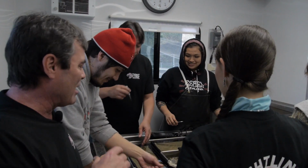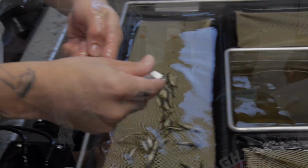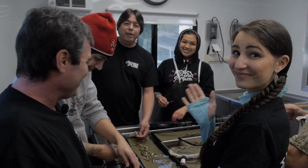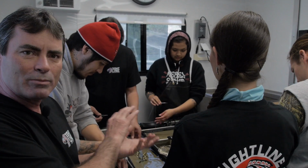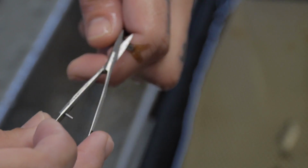We're down here where the clipping station is for manually clipping the fish. Here. Say good morning, everybody. Good morning. Good morning, everybody. Yeah, these fish have MS-222. It's an anesthetic. It kind of rolls them down, calms them down a little bit, so they can actually handle them and clip the adipose.